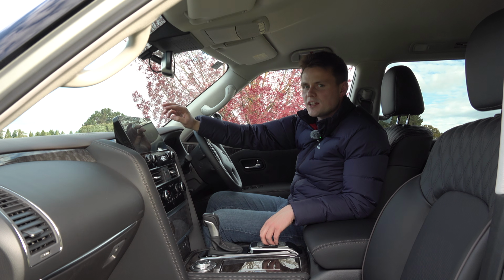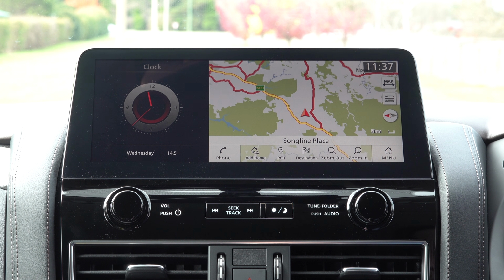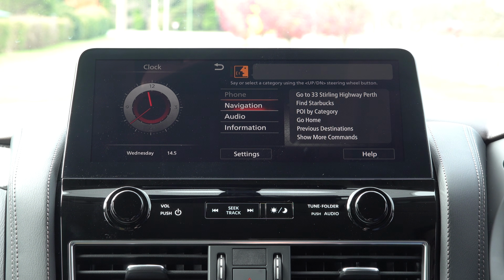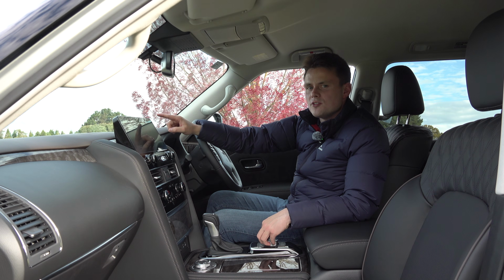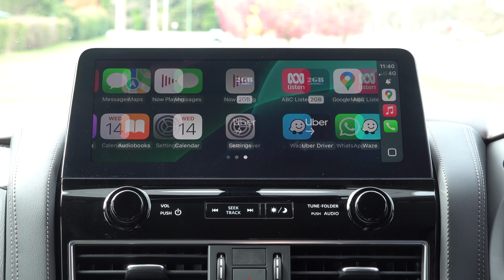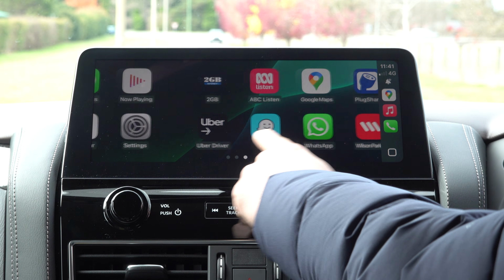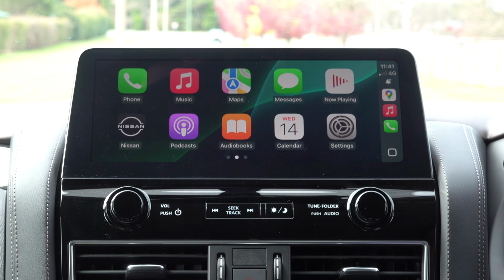Now when it comes to key features, you've got inbuilt satellite navigation, and that is what it looks like on the screen, as well as voice recognition. And moving on to media functions, this TI gets a 6-speaker sound system, and there's also AM, FM, USB, Bluetooth. However, still no DAB radio, but for smartphone integration, there is wireless Apple CarPlay and wireless Android Auto, and that is what CarPlay looks like on the screen.